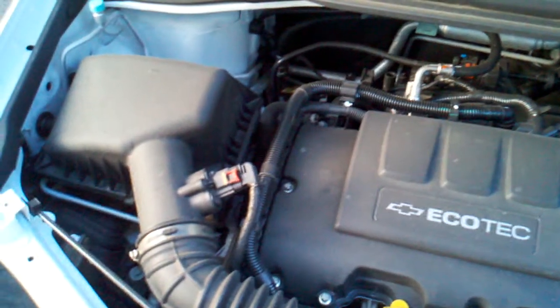One neat thing about this car is the air filter is in the open, so you don't have to pull anything out to replace it or anything, which is a pretty nice thing, because with some cars you have to dig around, it's a pain in the butt. But this one seems to work pretty well. Yep. Okay, it's all closed up. Get back in here and show you.